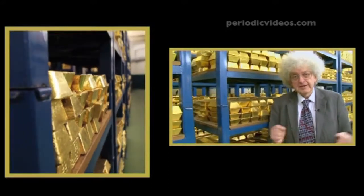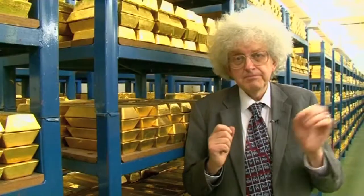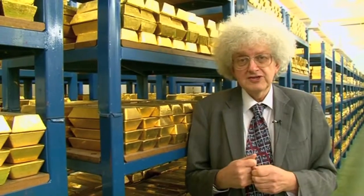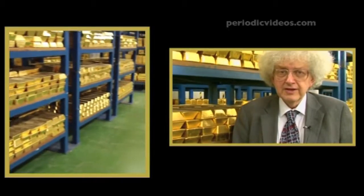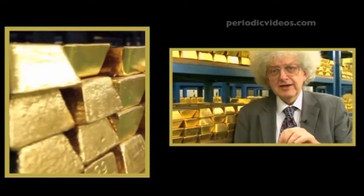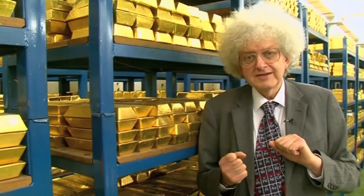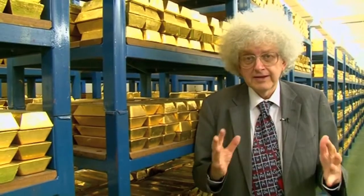People buy and sell the gold, and each block of gold has its own number, like your car has a registration number, and when people buy and trade the gold, they don't actually take the bar home, but just that number is transferred from the seller's account to the buyer's account. And the gold just sits here quietly.